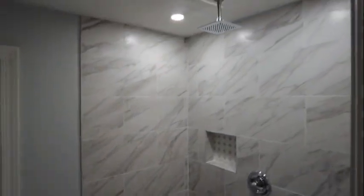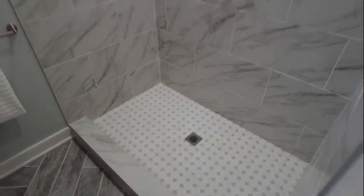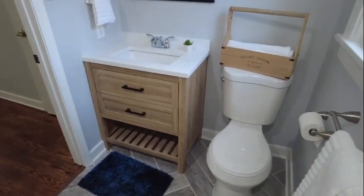Now, they did something a little different here. We have a shower head that is overhead, but we don't have any on the walls. So that's pretty unusual to have that. So if you have hair issues, I know some of you, having water on your hair is kryptonite. So you'd have to, of course, shower accordingly. Make sure that those locks are covered.